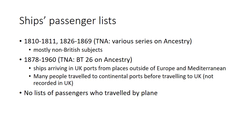The next set of records I'll be talking about are ships' passenger lists. Surviving passenger lists are held by the National Archives and have been digitised and indexed on Ancestry. The earlier passenger lists record non-British subjects. The later ones from 1851 will also record British subjects, including those from the British Caribbean islands. Bear in mind that listed passengers are not necessarily migrants and will include tourists, visitors, businessmen and women, military personnel and people en route to the continent.